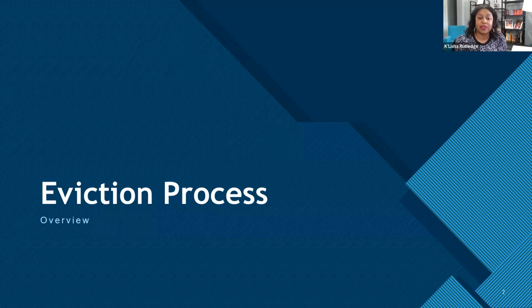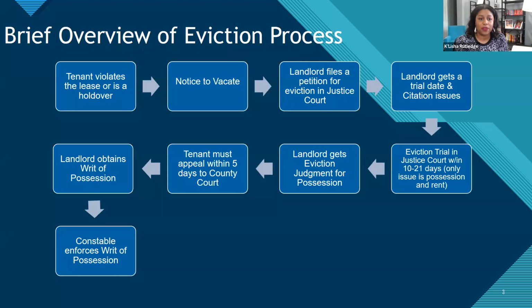So the first thing we're going to talk about is an overview of the eviction process. So what happens is the tenant violates the lease agreement, or is considered a holdover, meaning they stayed beyond the expiration of their lease agreement. The landlord should then give them a notice to vacate. Once that notice to vacate has been given, the landlord is going to file a petition for eviction in justice court, or you might hear me call it JP court. After that's done, the landlord is going to get a trial date and the citation is going to issue. The eviction trial is going to be set within 10 to 21 days.